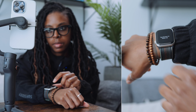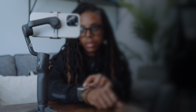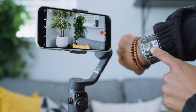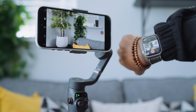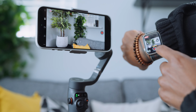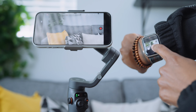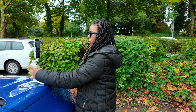Now that you can control the Osmo Mobile 6 from your Apple Watch, you can do things like switch orientations, so switch between portrait and landscape modes. You can also adjust the gimbal's angle, and you also have a remote view, so you can make sure you're framed up correctly whilst adjusting the gimbal's angle as well. And you can also take photos and record videos. So this is going to be pretty great if you film by yourself and you don't have anyone to film you, kind of like me.